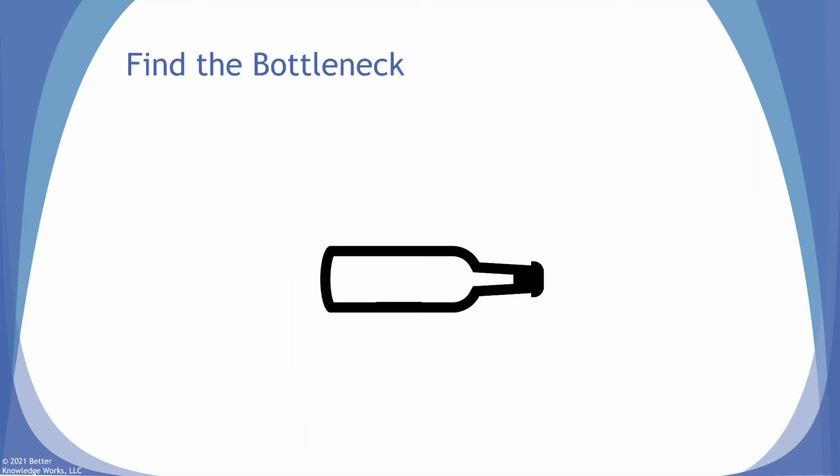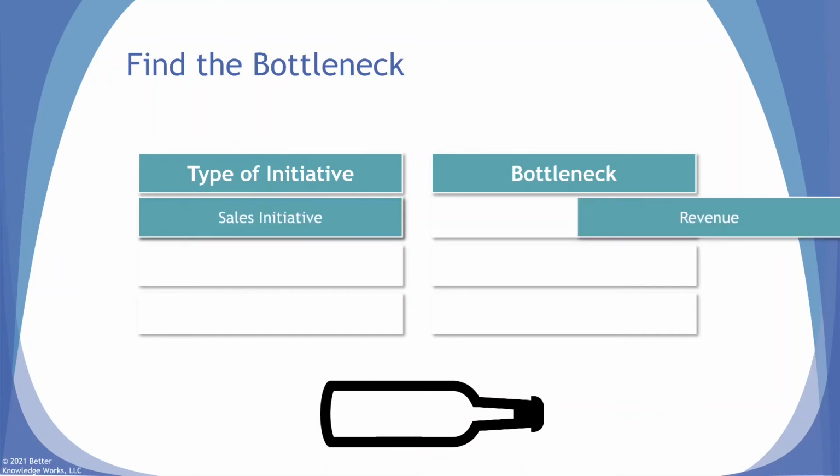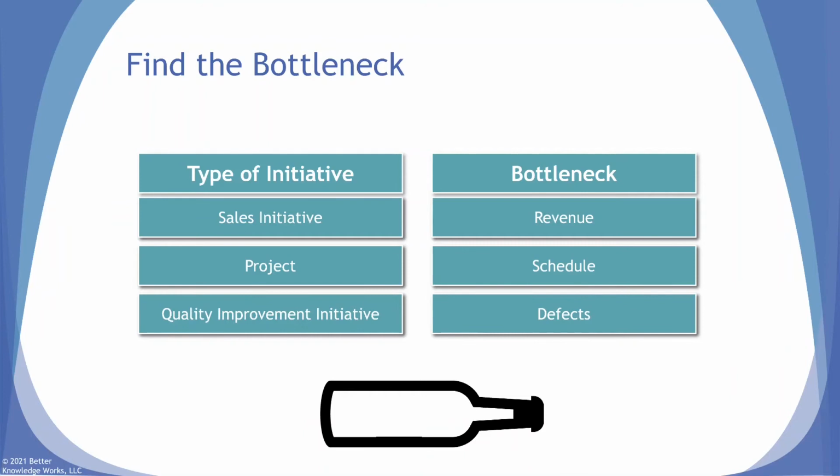Returning to projects and initiatives, how do you pick the one or two KPIs that will let the team control the initiative or project to the maximum extent possible? For this, we turn to Eli Goldratt and his concept of the bottleneck constraint. Different types of initiatives and projects have different bottlenecks. For a sales initiative, the bottleneck will usually be revenue. For a typical project, schedule will be the bottleneck. And for an initiative to improve quality, the bottleneck will probably be a measure of defects. So, for your KPIs, find the bottleneck and pick one leading and one lagging indicator to form the team's KPIs.